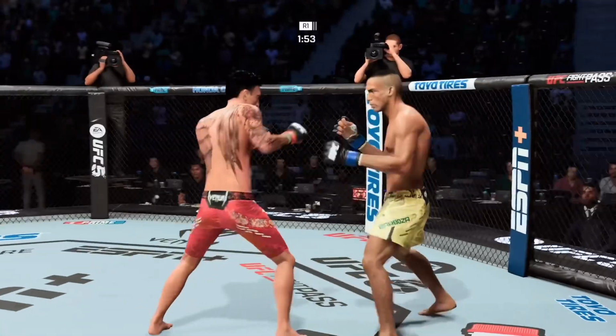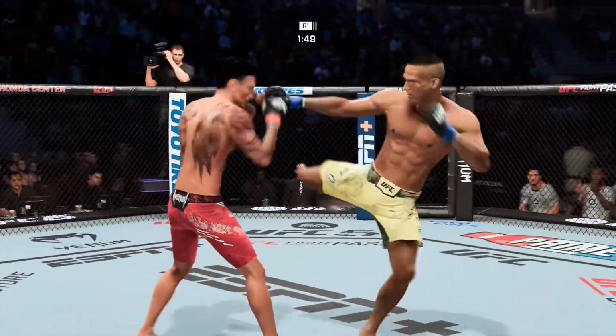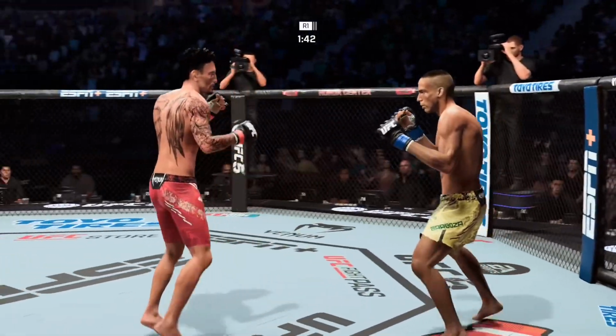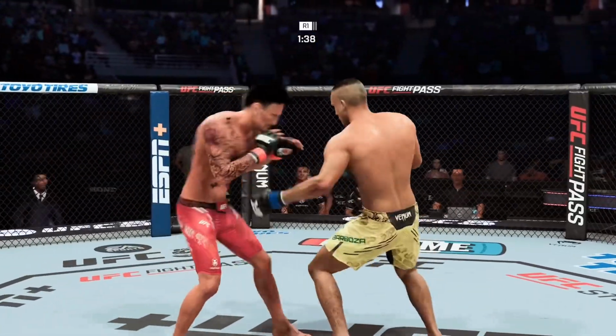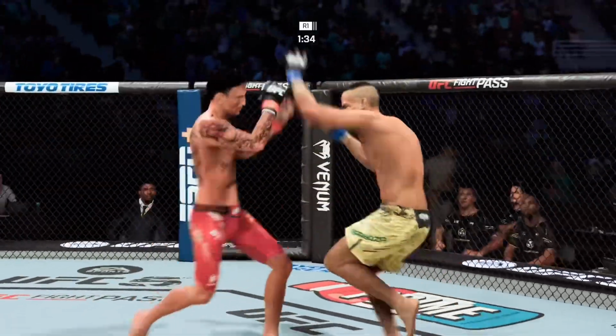Really finding the kicking range now. Another one lands there. All right, so now we start to see something. He's going to continue to attack the body with all of his strikes. Well, his opponent has not done anything to deter him. He should keep doing this, keep going to the well until his opponent finds an answer.